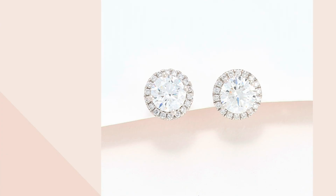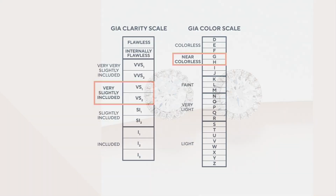We use the same Gemological Institute of America standards in our processes as the GIA does. We want to make sure that when we talk about color, cut, clarity and carat weight, we're all speaking the same language. So let me show you the GIA clarity scale on the left-hand side and where your diamonds will fall. Your diamonds will be in what's called VS+.